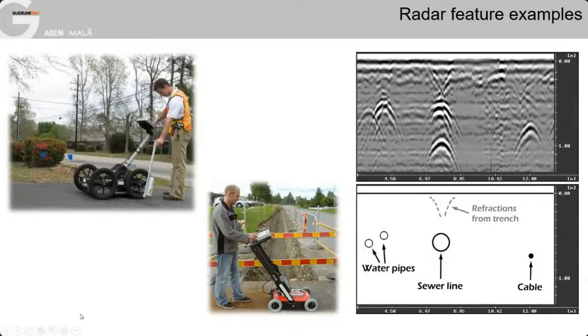So let's have a look at just some examples. A lot of that data that we looked at when we were talking about the theory were hyperbolas, and they will have primarily been from pipes or small targets. So here you can see a series of pipes. You can actually see a cut for the edges of a trench where a larger pipe has been put in. And with this sewer pipe, you actually see a reflection from the top and the bottom of the feature.